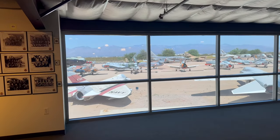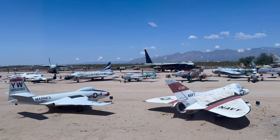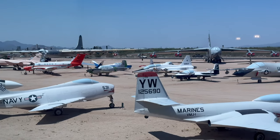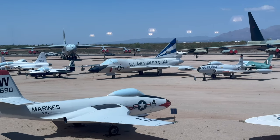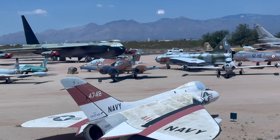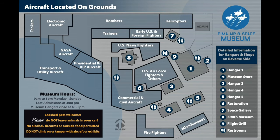Soon we go outside to see more planes than inside. For example, we will take a look at the B-52 strategic bomber. Let's take a look at the map. You can see that the planes are located in groups.